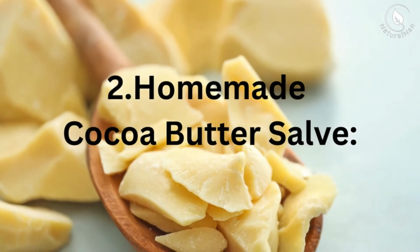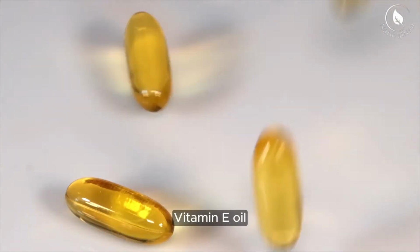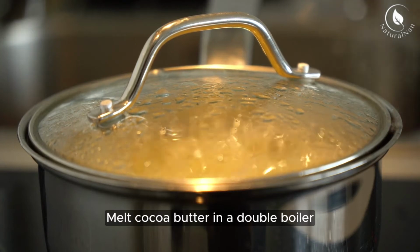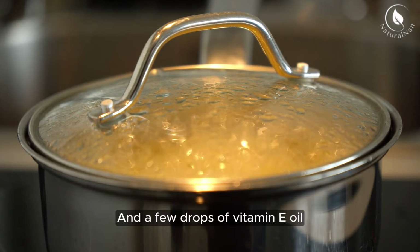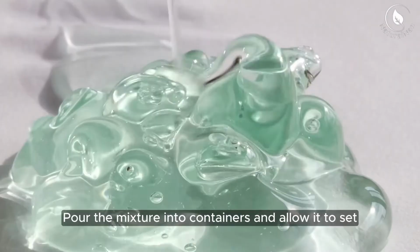2. Homemade cocoa butter salve. Ingredients: cocoa butter, almond oil, vitamin E oil. Instructions: melt cocoa butter in a double boiler, then stir in almond oil and a few drops of vitamin E oil. Pour the mixture into containers and allow it to set.